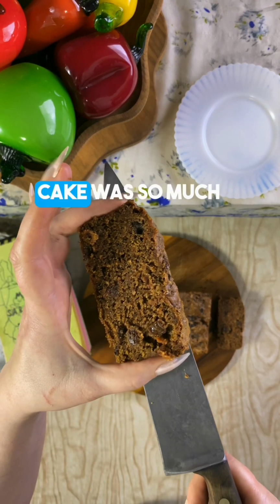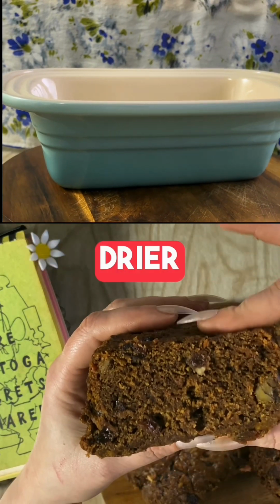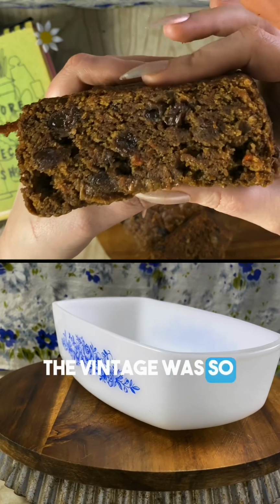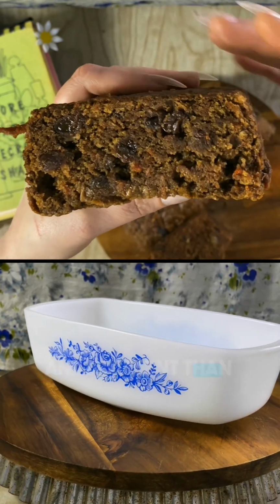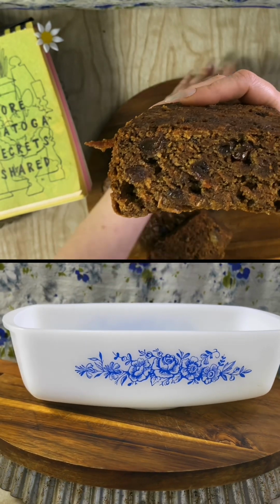The Federal Glass cake was so much more moist and tender. The modern was significantly drier and more crumbly, almost too dry to enjoy. The vintage was so much more velvety and decadent than the Le Creuset, and I have no idea why, but the results speak for themselves.